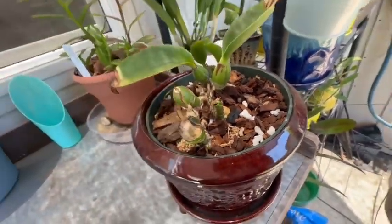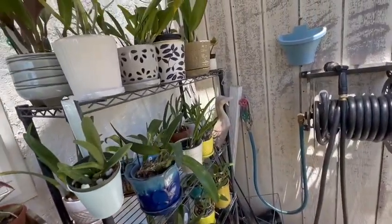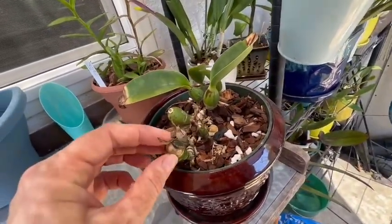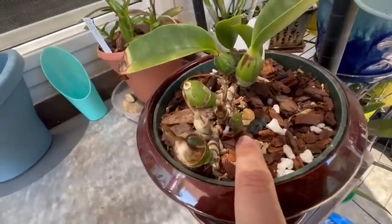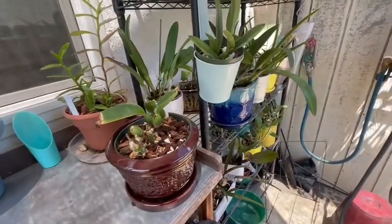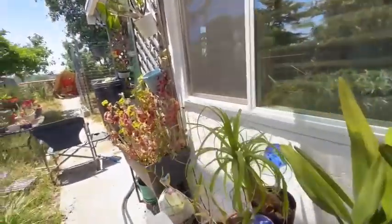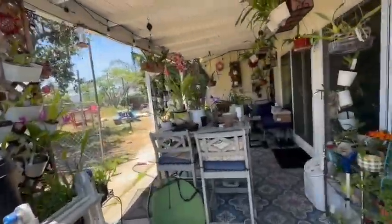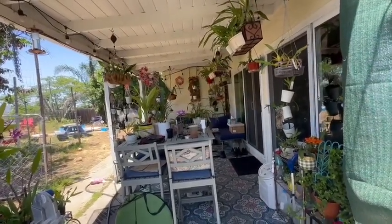I decided to bring her outside with a good portion of my other more mature Cattleyas and have her experience the full heat of summer, and we'll see how she does. I'll keep her definitely more hydrated. These guys get watered more frequently as the weather keeps getting warmer. But yeah, so we'll just swing back around. And that's my patio update for now. And I hope you guys are having a great day, and there's going to be some more updates.